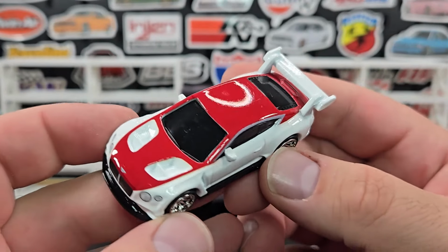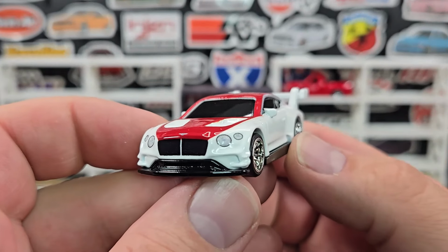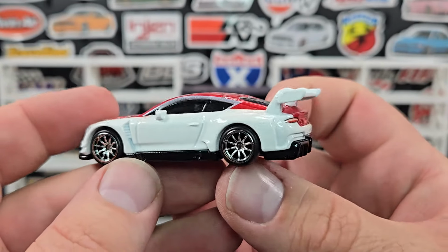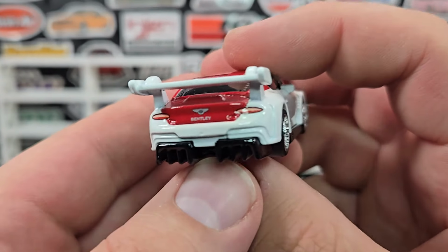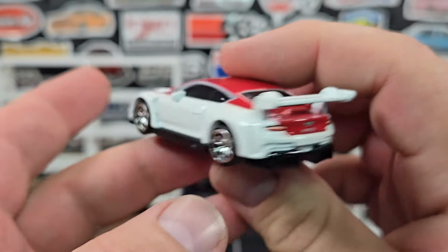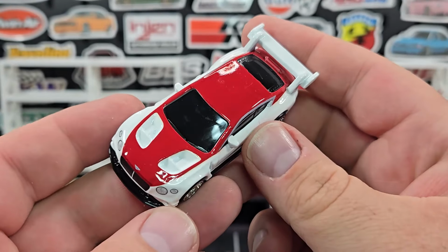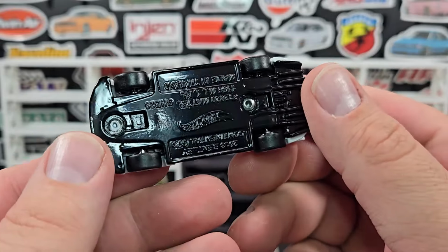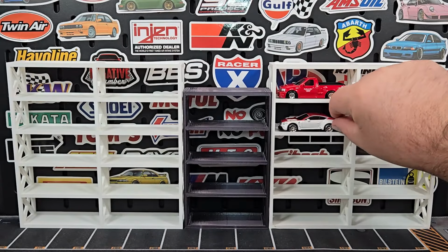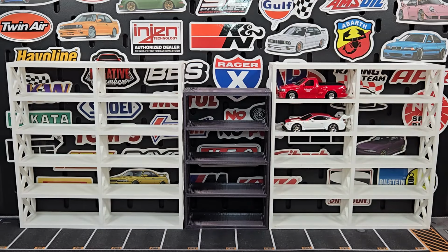It just has red deco on the top. Prints on the front look pretty good. Pretty simple though. Chrome wheels on it. Not a fan of the chrome wheels. This is actually a pretty toned down deco for this one. Bentley on the back. Tail lights done up. It's okay. This will be coming out race day. There'll be a premium version of this casting race day. So when that one comes out, that one will be very exciting. But still happy to get another version of that one.